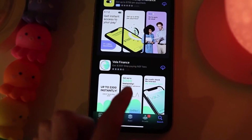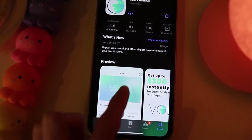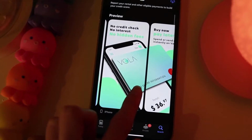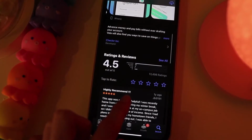Though not as well known as the biggest apps like Dave, Earnin, or MoneyLion, Vola Finance is a popular cash advance app and makes it easy and more affordable to rapidly borrow a little extra cash when you need it. It's been downloaded several 100,000 times and has received more than 15,000 reviews in the App Store and Google Play.